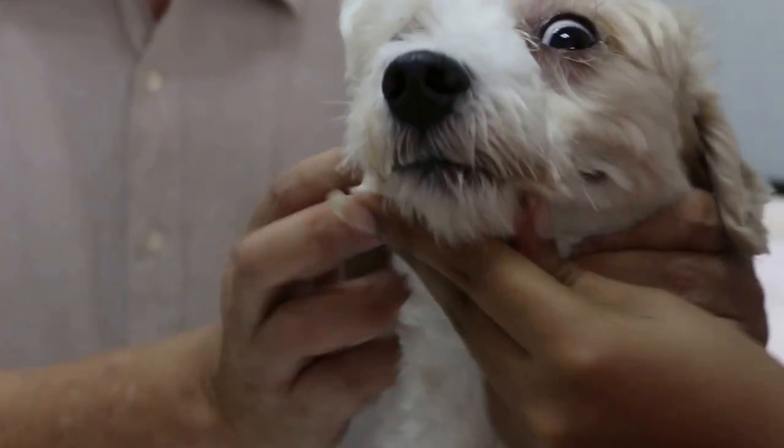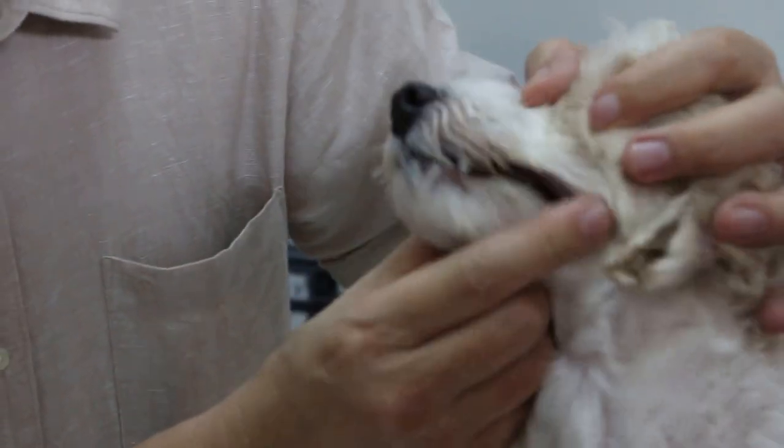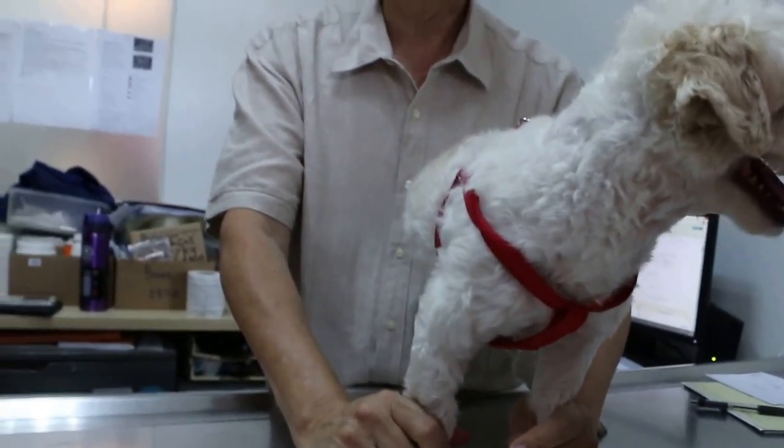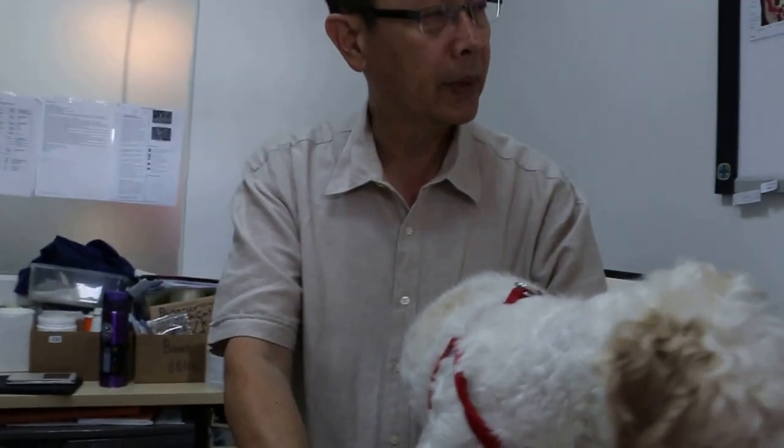I noticed the same thing that's happening with the eye, it's also around his mouth area. There's some allergy around this side, the lower jaw, both sides. So you give him a food trial, we call it a hypoallergenic food trial. Normally 3 months, but don't give anything, no dog treats, nothing. Not even a piece of biscuit. No bread.